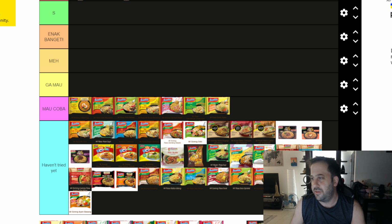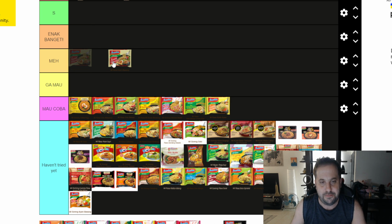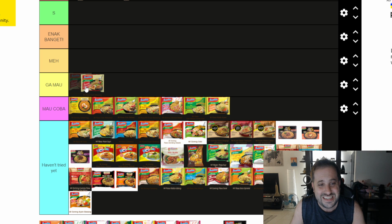We're starting off with an interesting one here. I don't know what it is about ayam bawang. I've only had it once, and I don't know if it was a bad bag of it or something in the bumbu wasn't right, but it tasted terrible. There was this weird aftertaste to it that I just didn't like. I remember swallowing and then I could smell something weird. I guess it's something with the onion and the bumbu, but no, I don't like it. I don't like it at all.